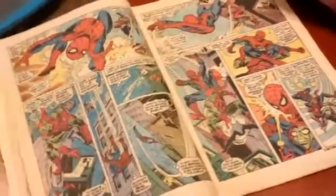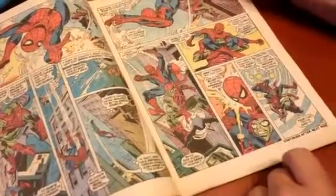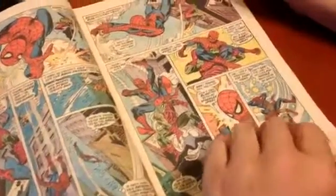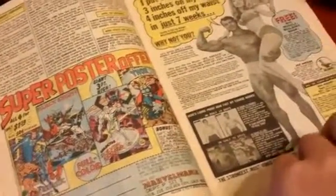And like I said, the story continues. It's Spider-Man versus the Green Goblin, a whole bunch of banter and jokes between the two. And there's an ad again, continued after next page. And there you go. There's a lot of ads in this comic.